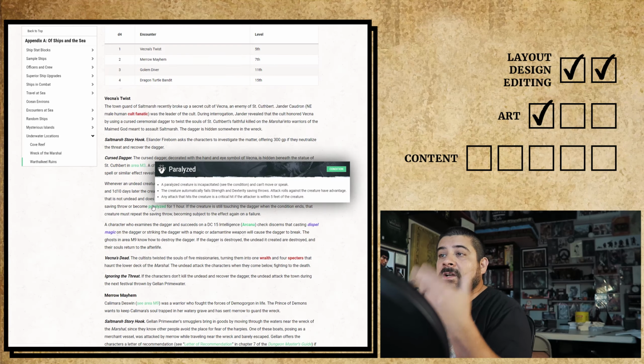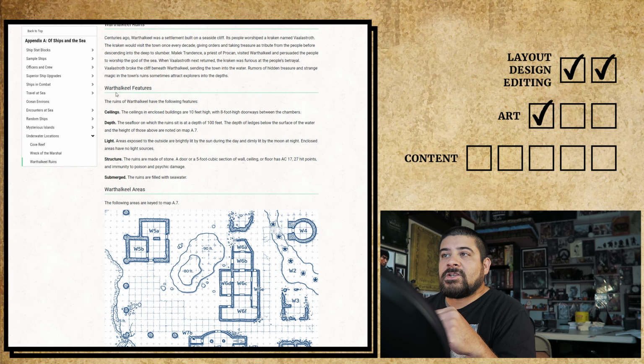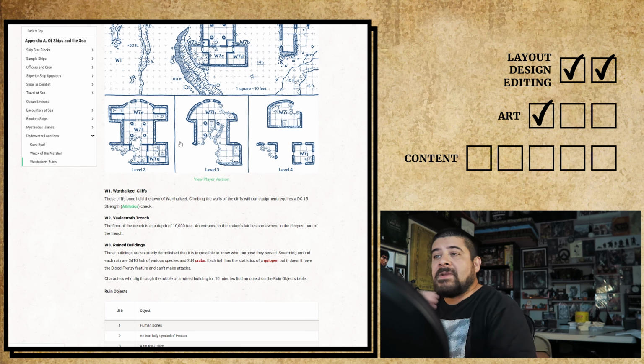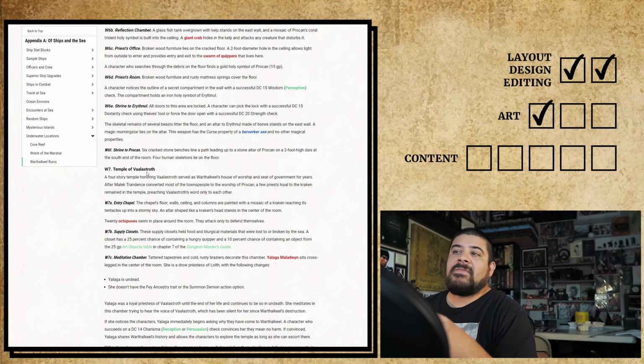Then you get into another one. I mean, it's mentioning Vecna. Look how long this is. So there's so many little bits. You have the third one, which is called the Warthokeel Features. What's here? There's a whole map accompanying it. So you have a bunch of other, outside of the adventures in Saltmarsh itself, just other interesting bits and interesting things. So I can't recommend this highly enough.